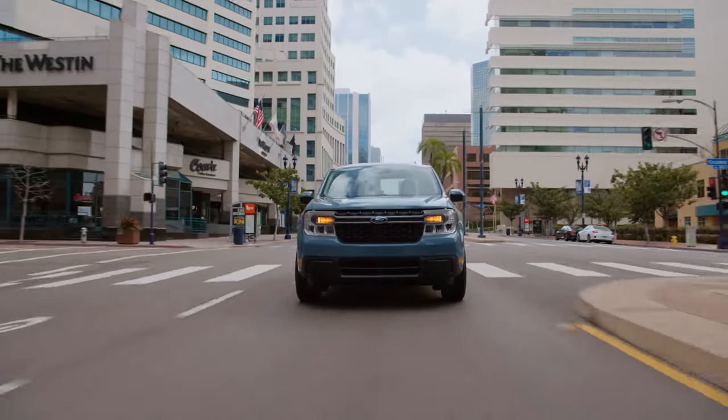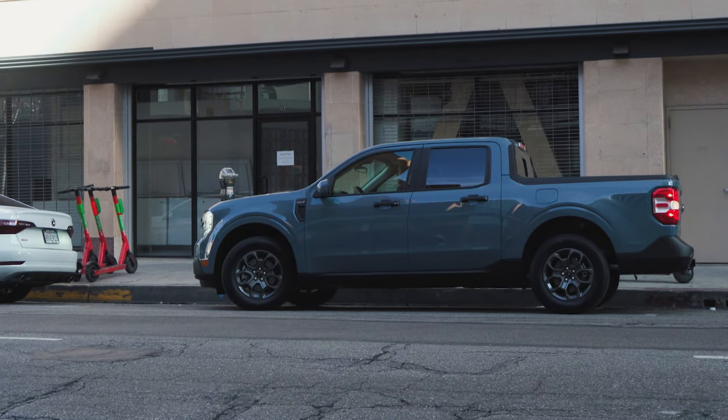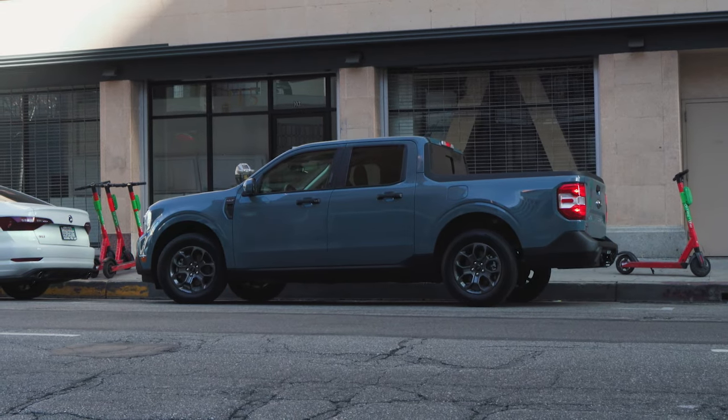This is a genuinely great city commuter. Parking is an absolute nightmare around here, trust me, but Ford designed this in such a way that it can fit in most tight spaces. Roll the tape earlier of me trying to parallel park.